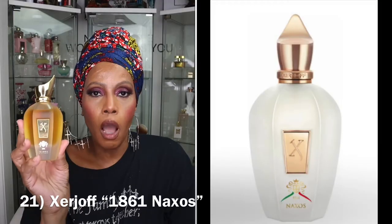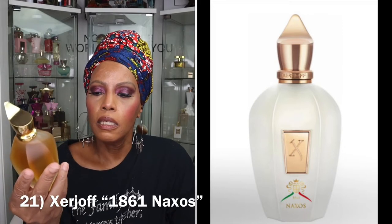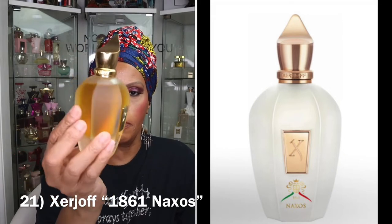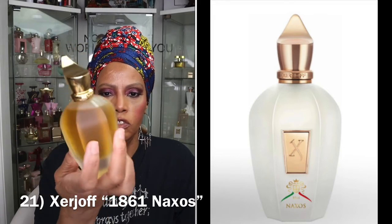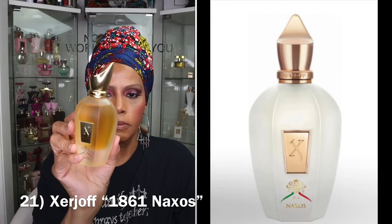My next two fragrances are from Xerjoff, and this is Naxos 1861. Gorgeous bottle, y'all. Look at that bottle. Look at the back right there. Gorgeous, gorgeous, gorgeous. Naxos 1861.